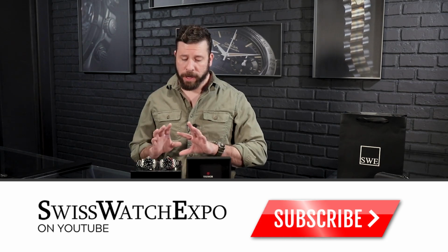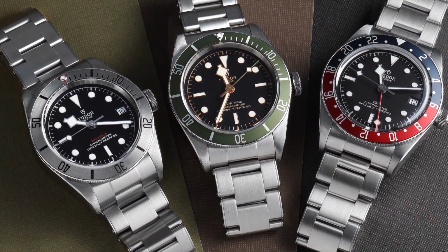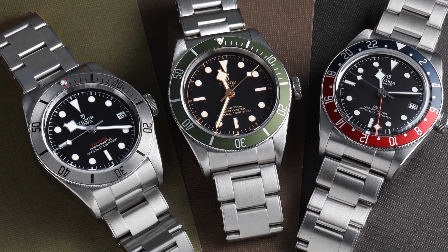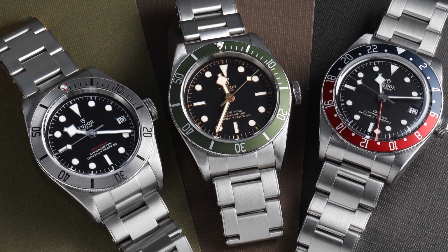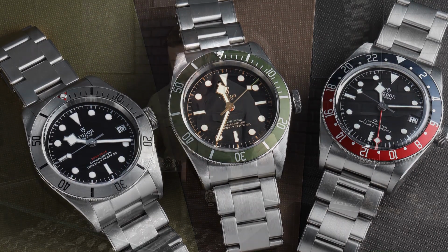So I've got 3 Tudor Black Bay here. They're all in the 41 millimeter case. They're not the Black Bay 58 in the smaller 39 case. And these are 3 highly controversial watches: we've got the Black Bay steel bezel diver, we've got the GMT, and we've got the very controversial Harrods edition. Not many people are talking about these watches, and I don't know why, so I'm bringing them out into the light. I'm going to start with the Black Bay steel diver.